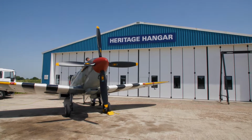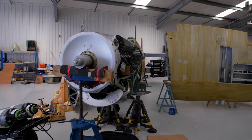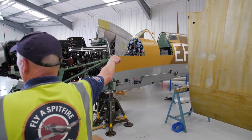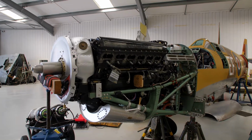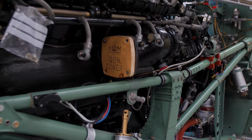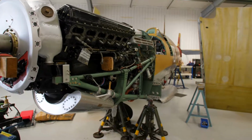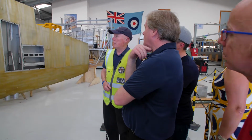This is more or less where all the restoration work's carried out, so it's the heart of the hangar, if you like. And where the big gap is, that's the petrol tank. In this bit here? In that bit there. So that's about a foot from the pilot. You've got 85 gallons of 100 octane fuel. With all the electrics? Yeah. And basically a red hot engine just in front. That is incredible. So are those the wings for that one? Yes, yeah. They'll be going on now.